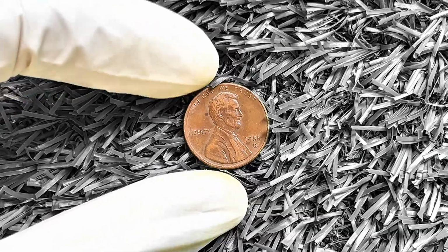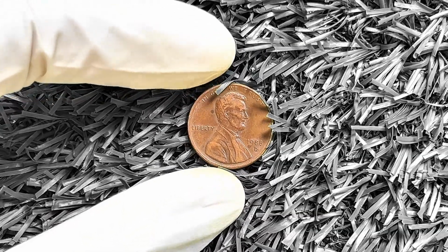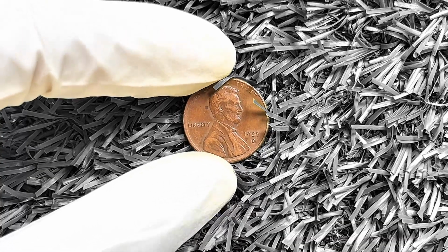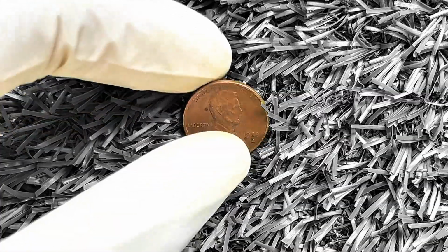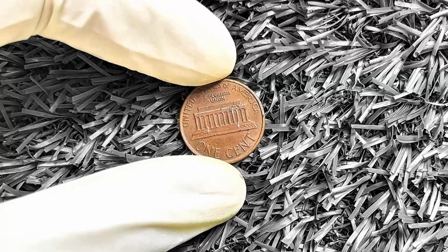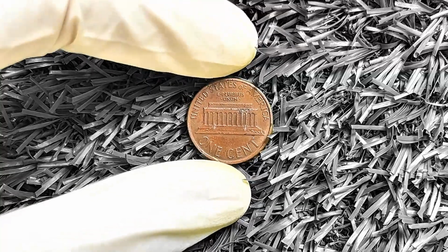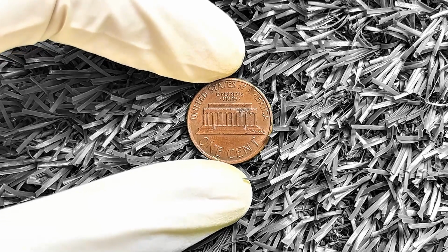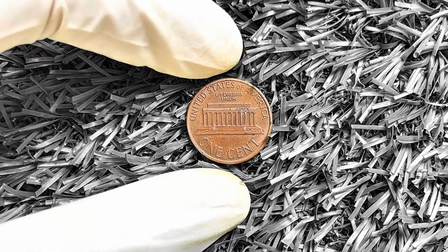What if I told you that a single penny from 1988 could be worth nearly $1 million? Yes, you heard that right, up to $976,000 for a single coin. You might think it's impossible, but in today's world of rare coins, anything can happen. Stick around, because by the end of this video, you'll know exactly how to spot a penny that could change your life forever.